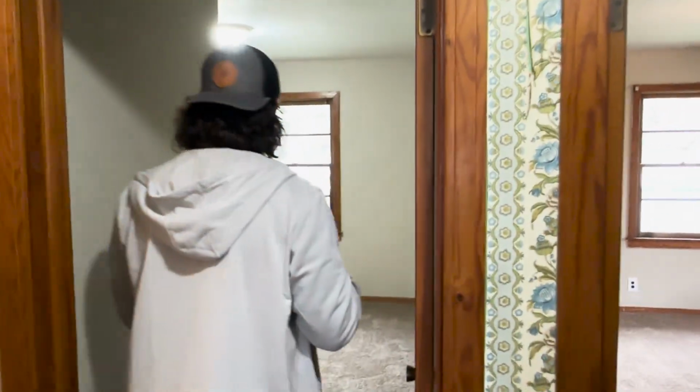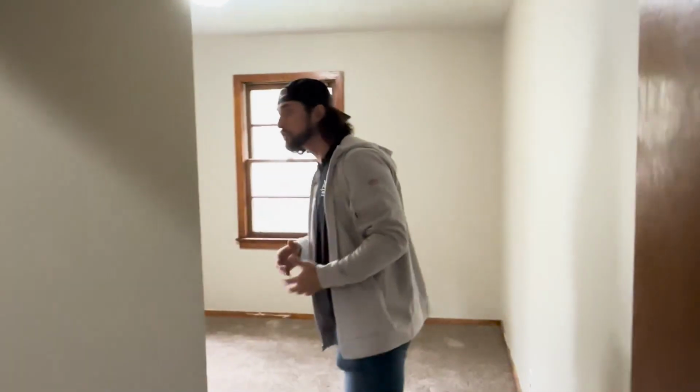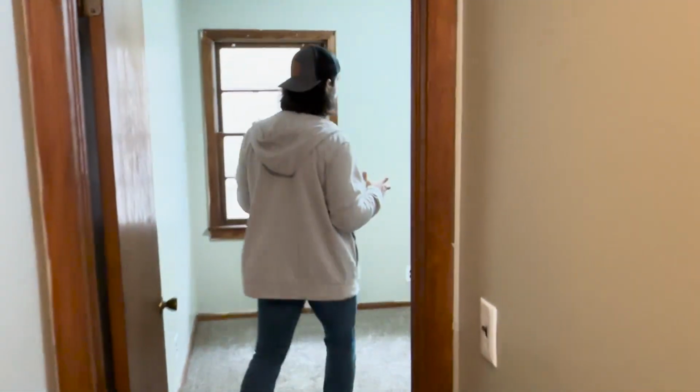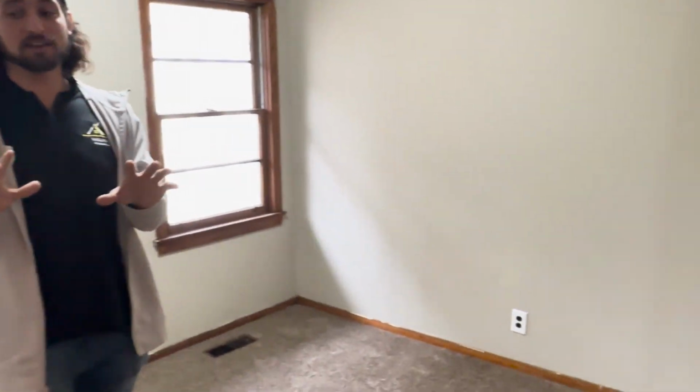We have bedroom number 1, and then right next door, we have bedroom number 2. All good size, a lot of natural light, and quiet. This whole back half wing of the house is really quiet. So if I were living here, I think this would be the room that I like. So this would be my room, end of the hall. Really, really private. Again, quiet, secluded from everything else, which is a nice added benefit.